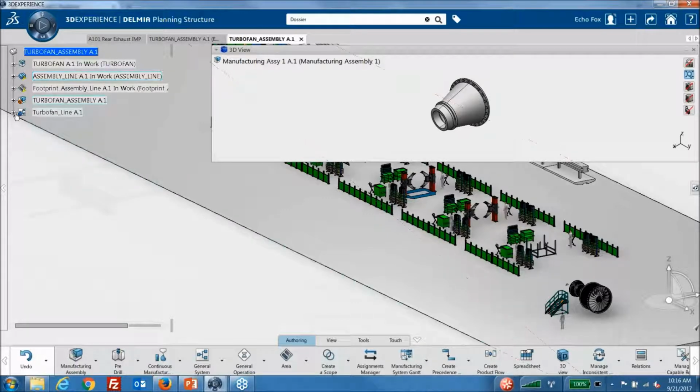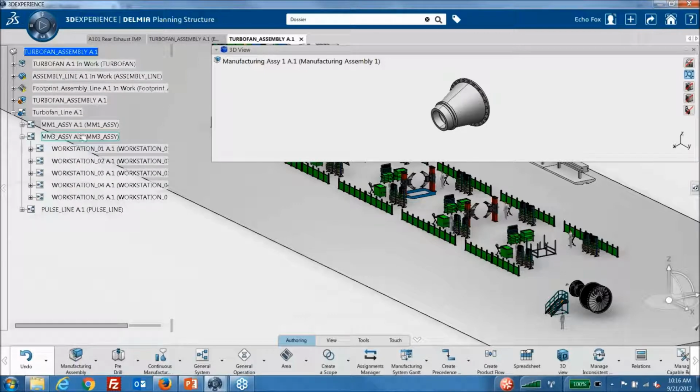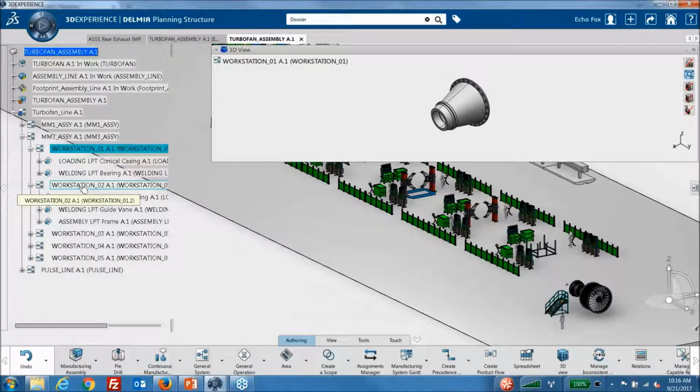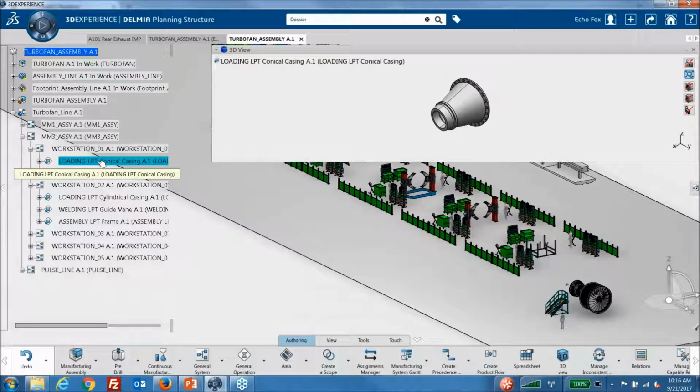Now, once I'm done creating my MBOM, the next step is to create the routings. And so I can create the routings in my system and define my assembly line and define various workstations that will be used. As well as I can provide additional detail about the operations within these assembly lines or these workstations, such as loading, welding, and so on.